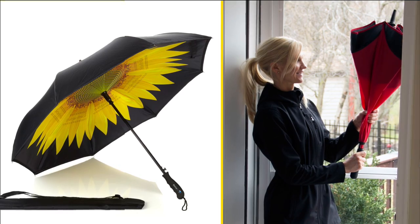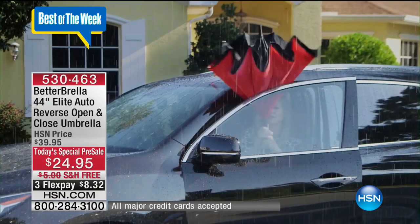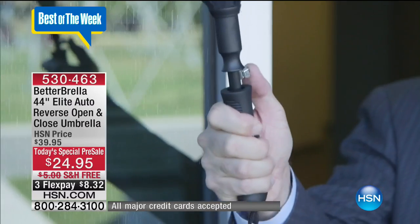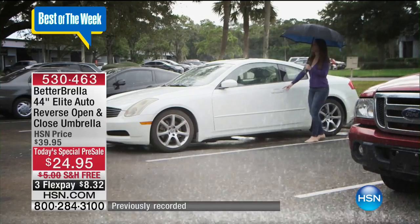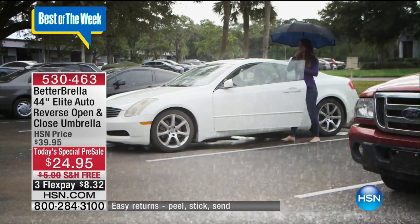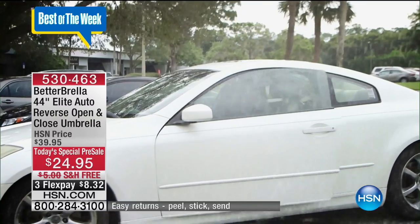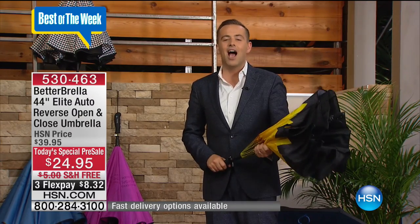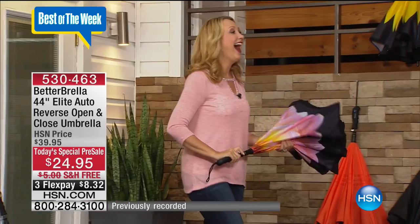Take advantage of our Easter Sunday Today's special. It is brand new, it is bigger, it is stronger, it's more wind resistant than ever before. If you've never seen the better umbrella, just last year we turned the world of umbrellas upside down. With reverse open-close technology, you stay drier, and you just have a better time. The lovely Lori Leland is here.